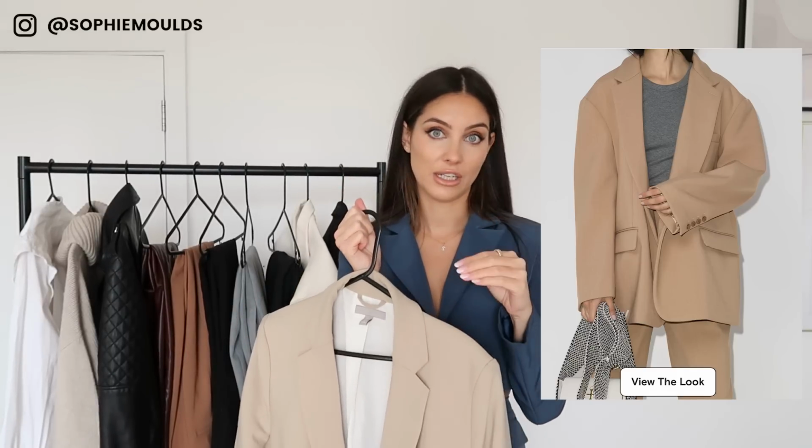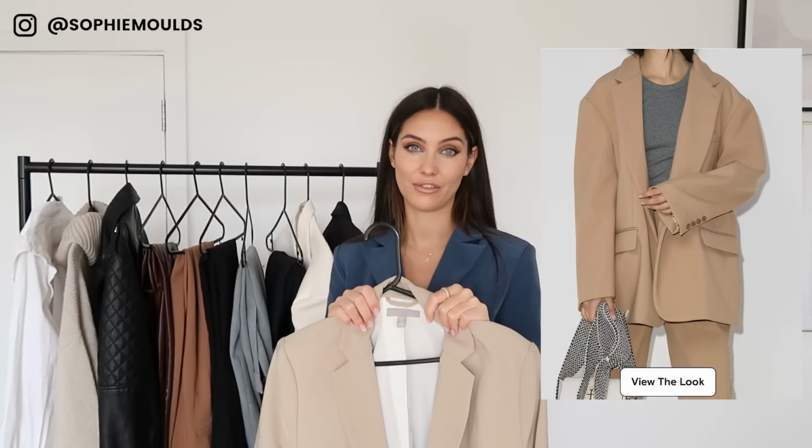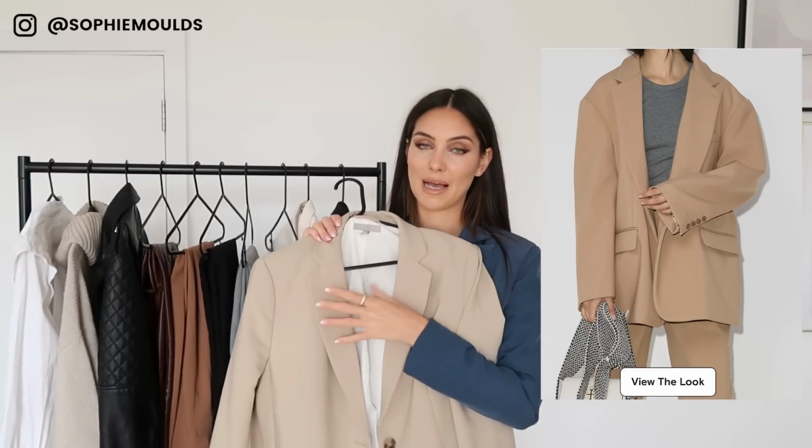It's slightly more oversized again than this and I just love the colour on it. So I'll pop that on screen for you to see now, but I do really want to get the Frankie Shop one. But at the minute I am happy with this one and I think this is so good value for money. It was like 35 quid and I've worn it so much.